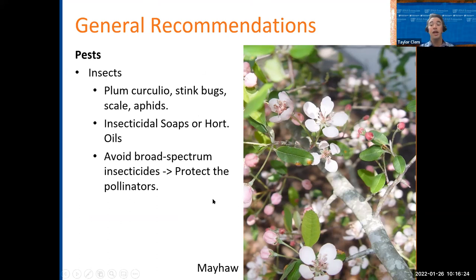It's also important to know that there are a bunch of different pests, diseases and pathogens that we can get on a lot of these plants. Some of the insect pests that we can see are the plum curculio, stink bugs, scale, and aphids. They're common to see on a lot of our fruit trees. For homeowners, you can do a lot of insect management by just scouting and squishing the insects that you may see, collecting them and throwing them in a tub of soapy water, or you can prune parts of the trees out to remove infestation. That's really helpful with aphids and scale.